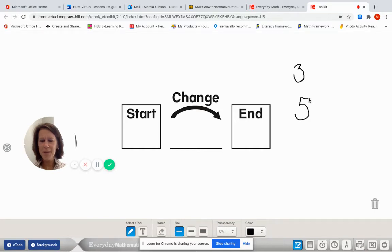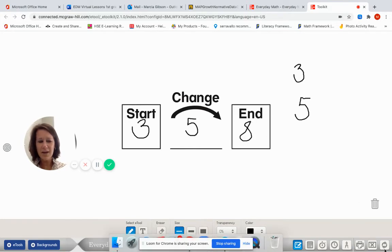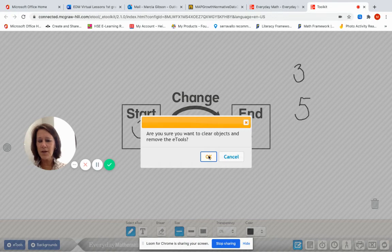Is your brain warming up and you're starting to think, at first, we dropped 3 on the plate. And then, did we change it or did we end up with 5? You're right, because we dropped 5 more, so we changed how many were on the plate. So how many in the end? Did you start with the bigger number, 5, 6, 7? You got it. It's 8. Nice job, mathematicians. Let's try another one.